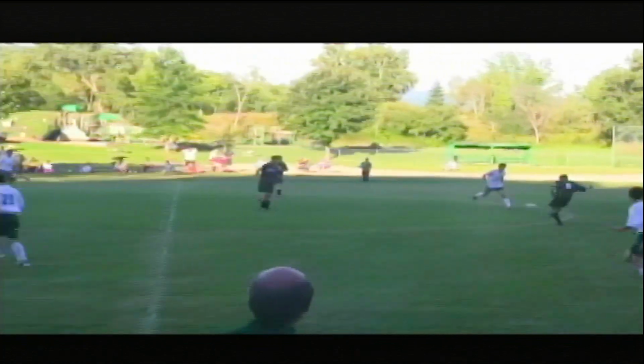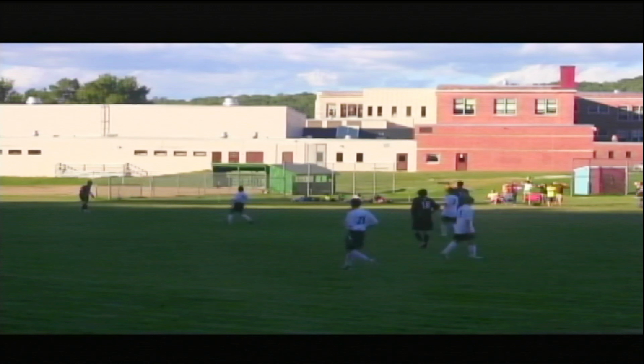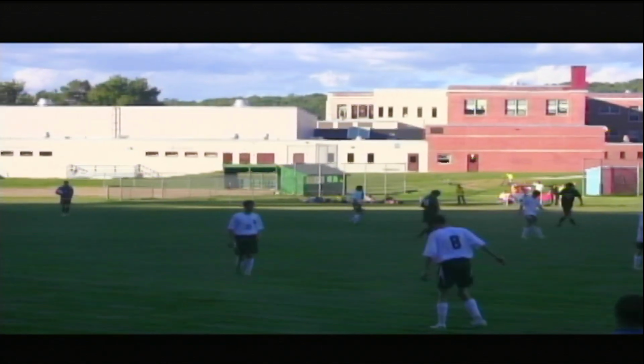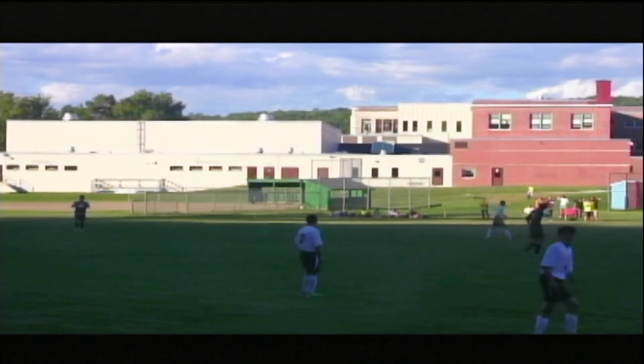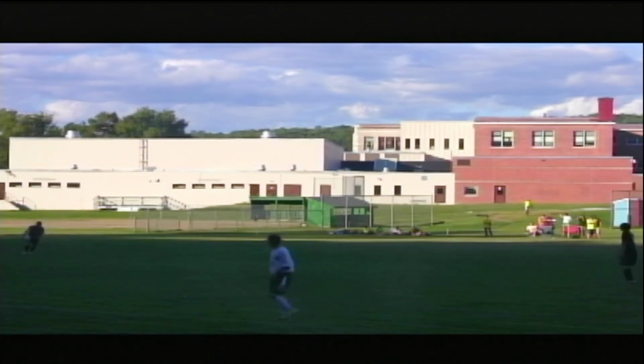Jeremy had a year away from soccer, had a good preseason, scored a couple goals in a scrimmage against Otter Valley. He's got a great shot. We haven't seen it yet today. He hasn't been able to unleash one, but strikes the ball really, really hard.